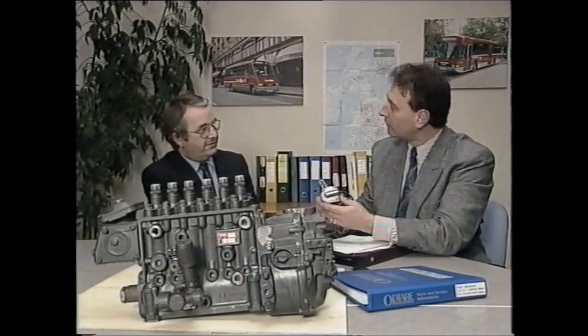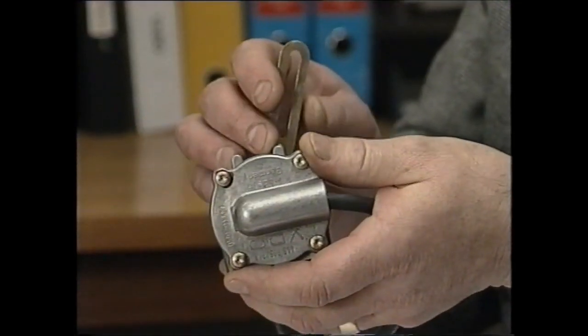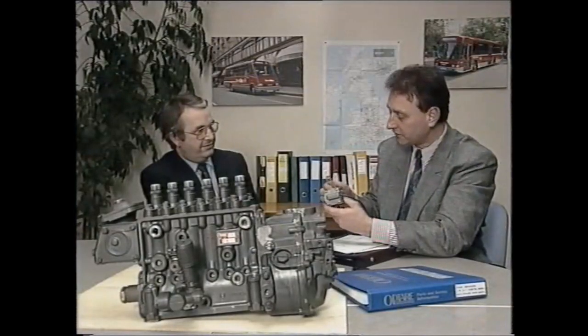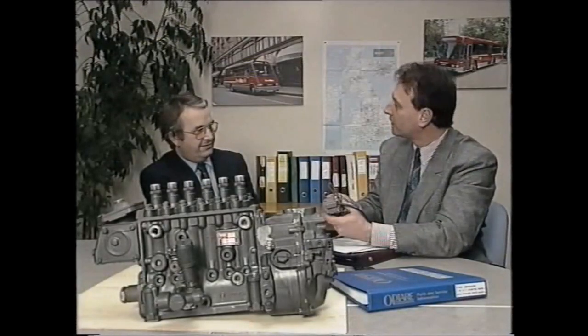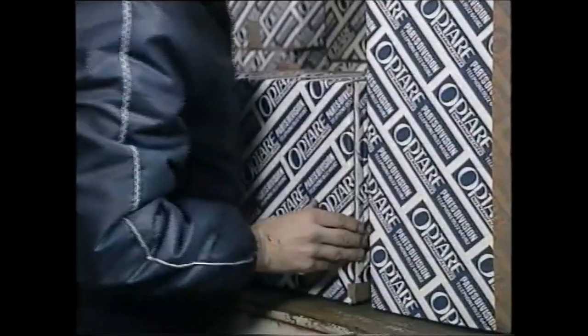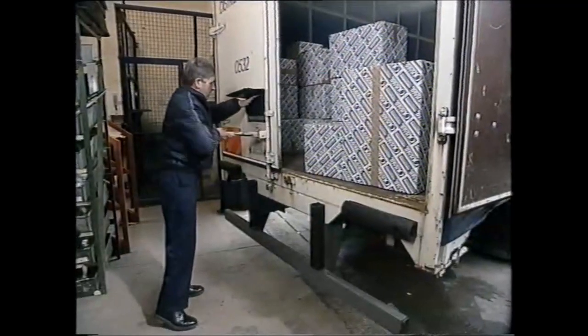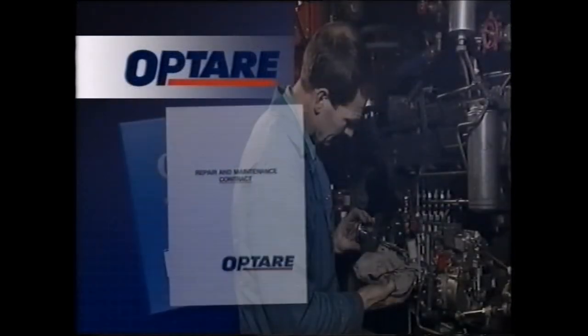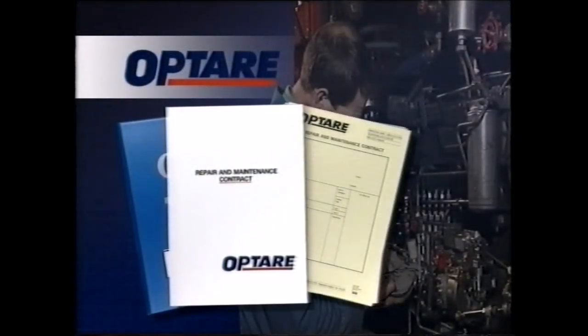Well, as you know, all your vehicles are fitted with automatic gearboxes. But there's more to Optare than world-beating buses. Our regional service managers work so closely with Optare operators that they're often thought of as business partners. Frame and body parts are always available. And we respond within hours rather than days or weeks. Optare maintenance contracts can fix your running costs at only pennies per mile.